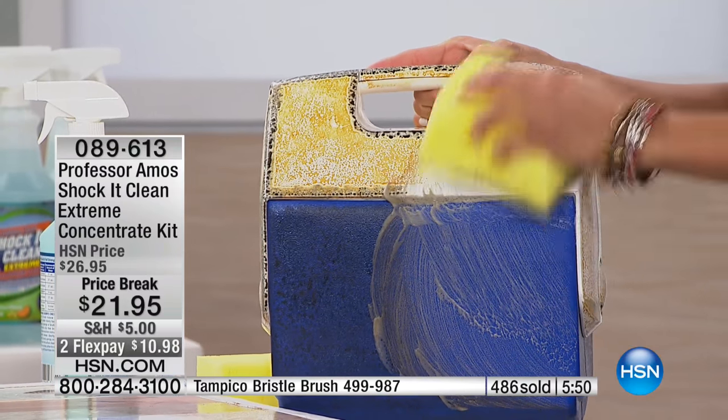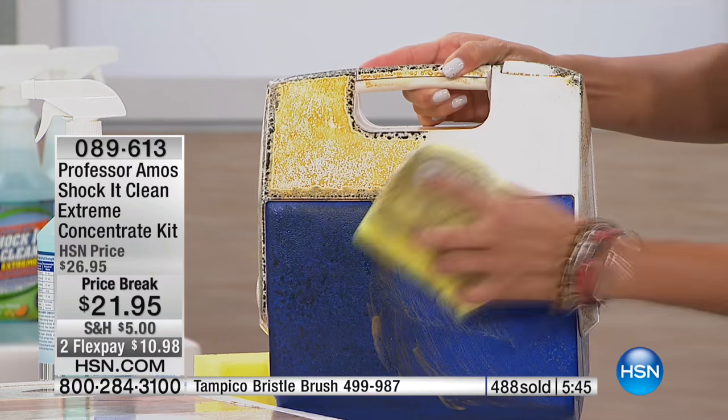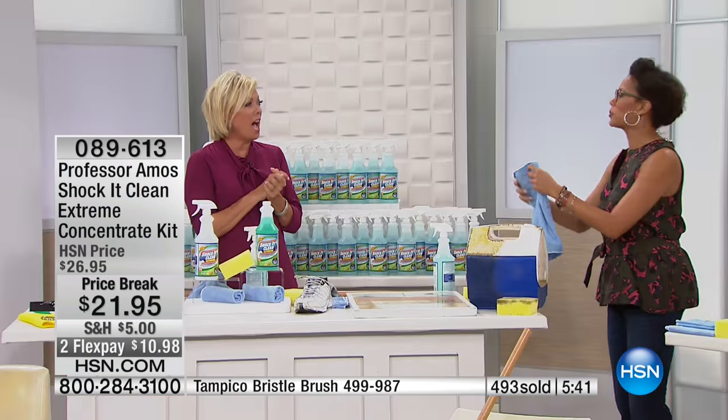It's the coolers. Think about all the picnics, the fun, the cookouts, the beach time, the camping, the glamping, whatever you're doing. I just got done camping. Oh, how fun! I did, four days.